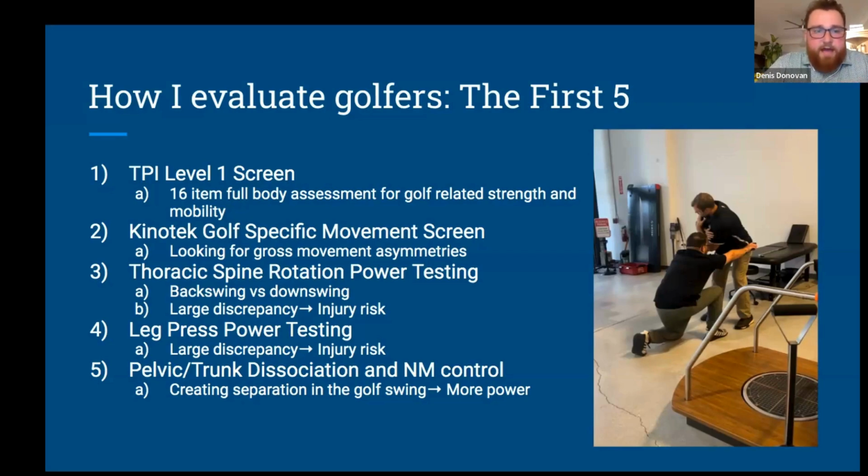and then from there we get into swinging and stuff like that. But I'll always start with the TPI level 1 screen. It's a 16 item full body assessment for golf related strength and mobility. And from there, I will use a Kinotech, which is a LiDAR camera. I have a preplanned playlist of movements that I will screen all my golfers for.